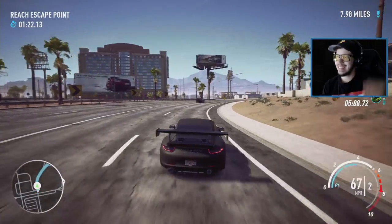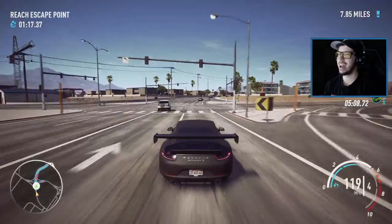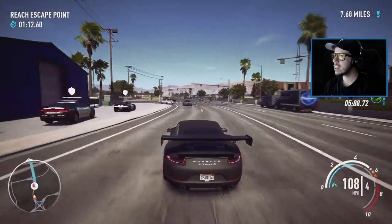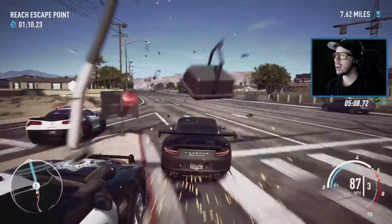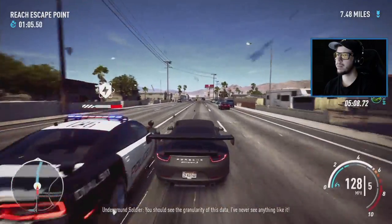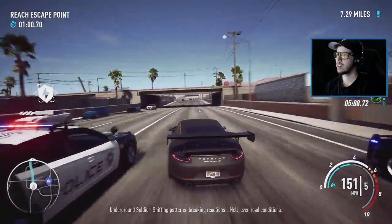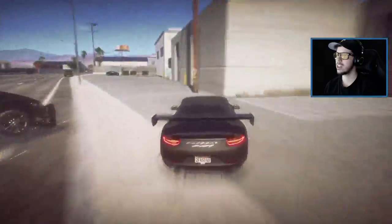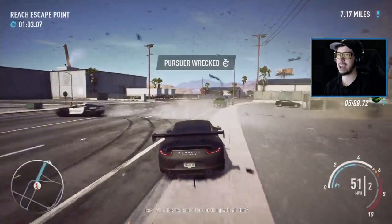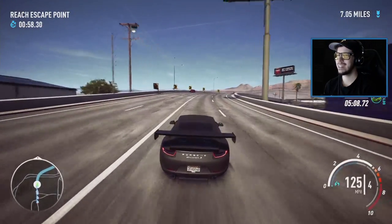I like how we just decked that car out easy. This thing's built to withstand damage and dish it out as well. There's police Corvettes? Did you at least manage to get anything? You guys see the granularity of this thing. I've never seen anything like it. Shifting, braking reactions, even road conditions. Thank you for knocking me into a wall, by the way. That car flipped. That car freaking flipped. Oh my goodness.